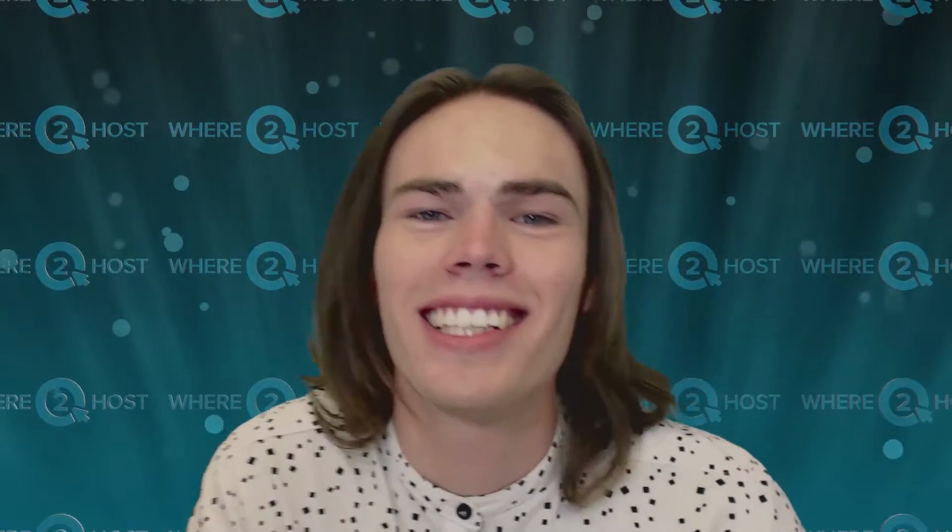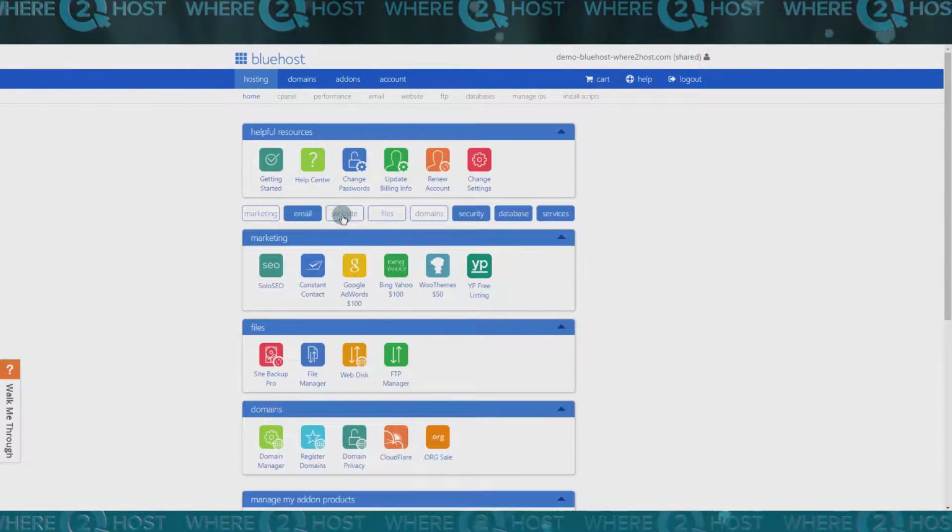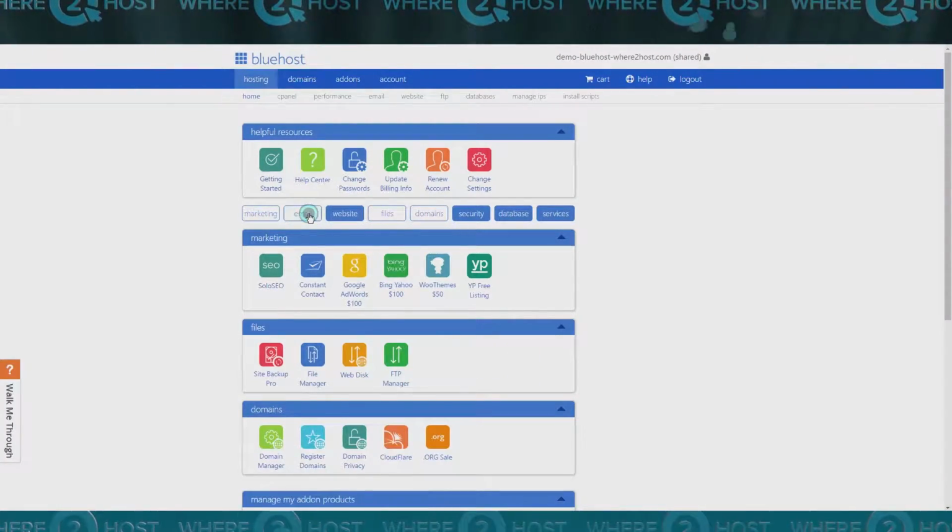Now over to the things that I liked and things that I did not like about Bluehost. So first of all, their homepage, pretty cool, right? I mean, you could set what you want to show and what you didn't want to show. It made things pretty easy to maneuver around. Let's say I didn't want to see all the FTP setting stuff. Just click, bam, it's gone.